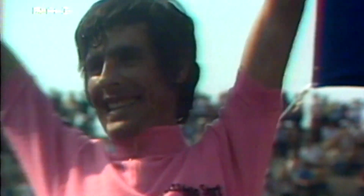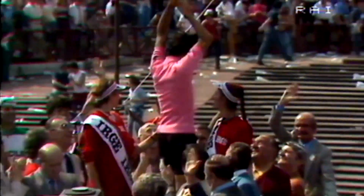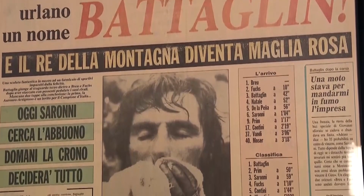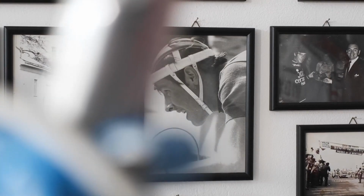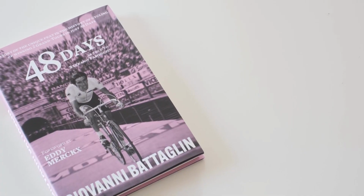The company was founded by Giovanni Battaglin, the former pro cyclist who won the Giro d'Italia and the Vuelta a España in the same year. Giovanni achieved this legendary Grand Tour double in 1981. It was the only year in history when the Vuelta had no rest days, and the Giro started 3 days after the Spanish Grand Tour. Giovanni won both in just 48 days, a record still undefeated in professional cycling.